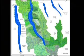It'll be up on their website soon if it isn't already, and you can take a look at it, the Cayuga Lake Watershed Network. I guess it's cayugalake.org. Check that out.